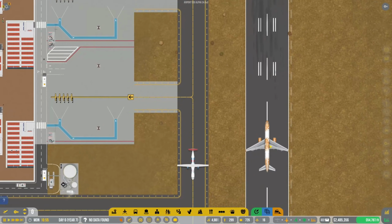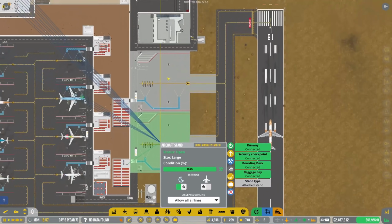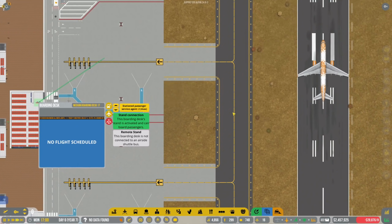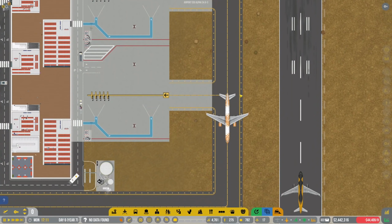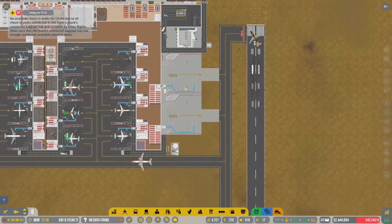Oh my God. Is that a large aircraft? It looks bigger than most of the other ones. It is. Is that only a medium aircraft? Oh my God. I'm getting carried away here.